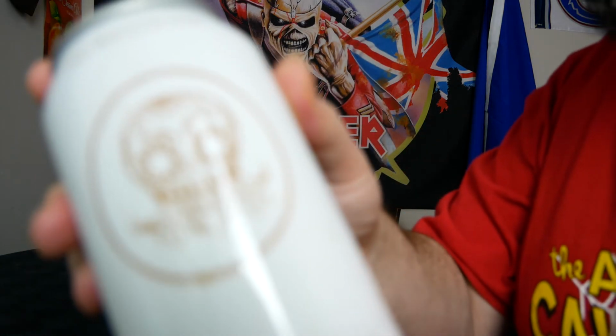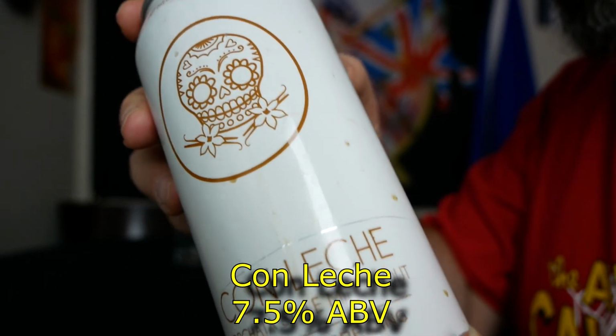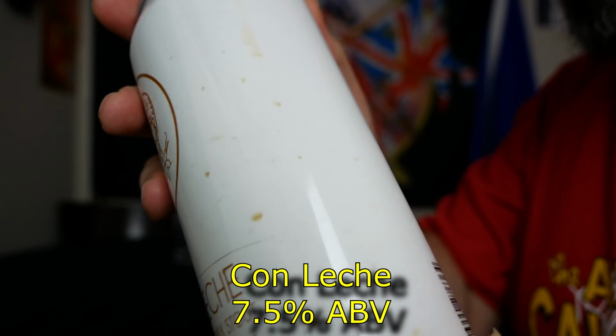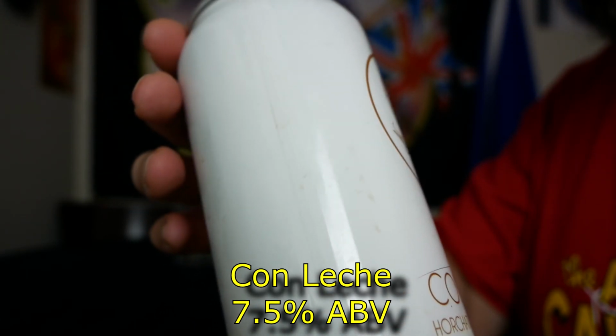Today's beer is going to be the Con Leche, and it's a Horatia style milk stout, coming in at 7.5% alcohol by volume, 18 IBUs, and it's a strong beer. And this beer contains caffeine. Well, it's the first time I've seen that in a bit. So we got water, barley, hops, coffee, cinnamon, vanilla, lactose, and yeast. So it actually does have coffee in there for saying it contains caffeine.